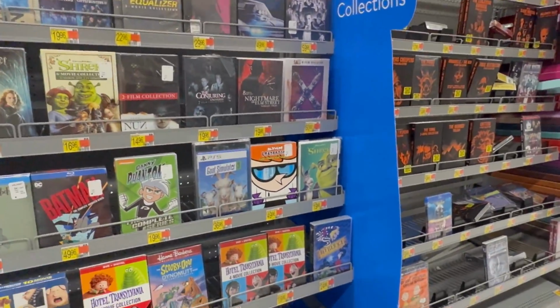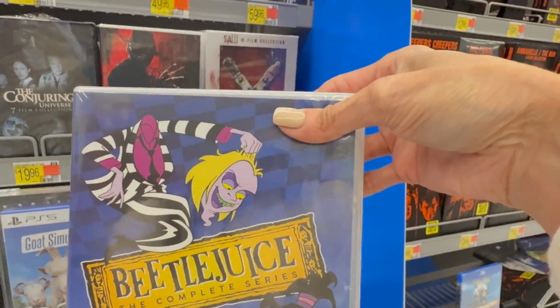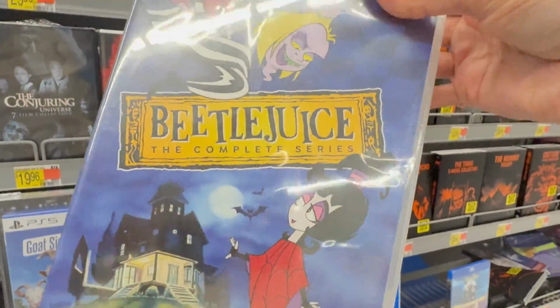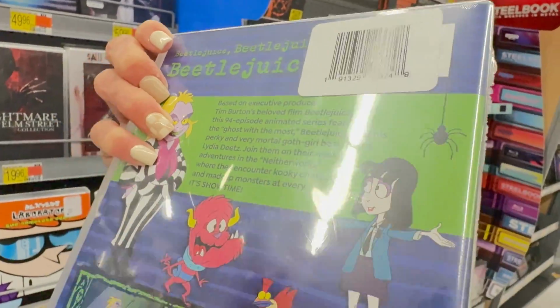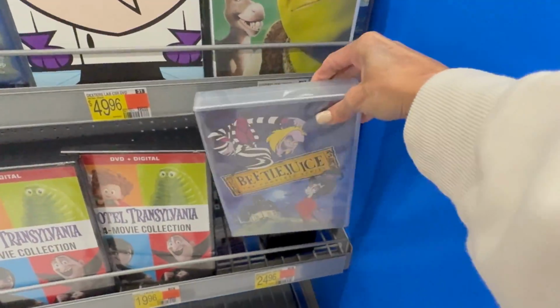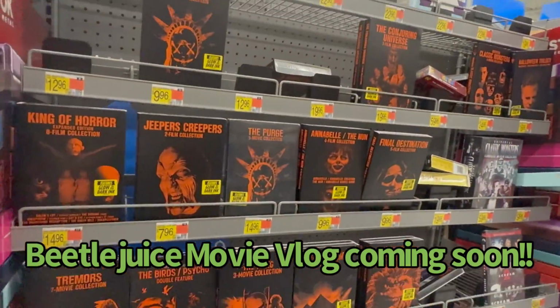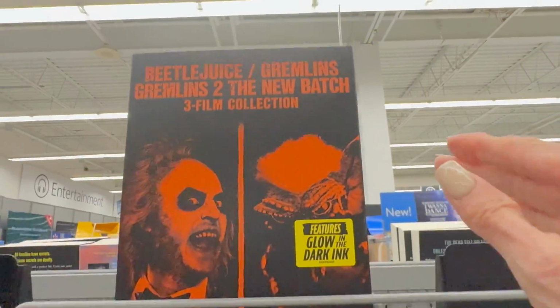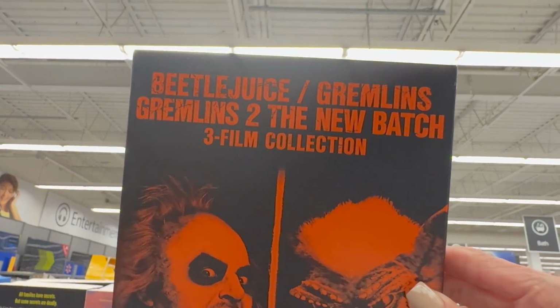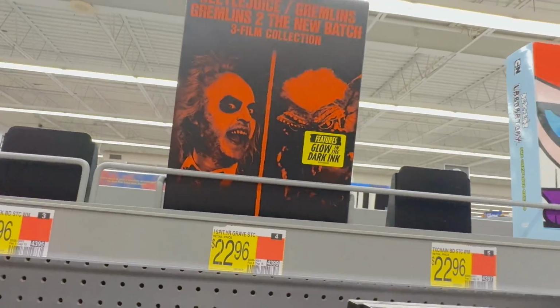Guys, I'm in the movie section and I wanted to show you that this Beetlejuice is the original, the complete series, which is really cool. I'm excited for this new movie. We're going to be seeing the movie vlog on Saturday, so keep watching. I'll be posting that movie vlog after Saturday, probably on Sunday. And then they also have, this is really cool, a Beetlejuice, Gremlins, Gremlins 2, and the new batch 3 film collection. The original with Michael Keaton.